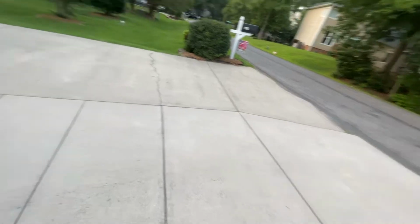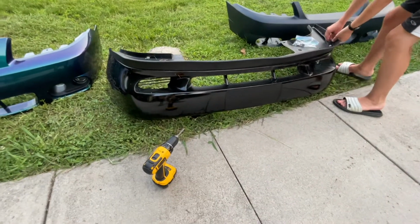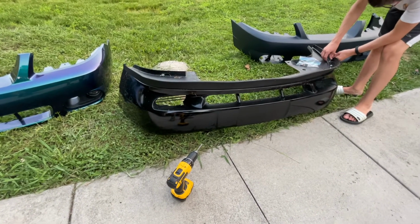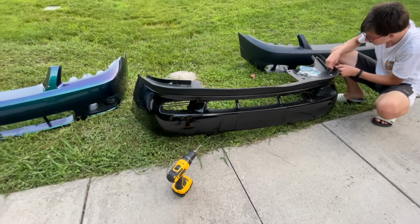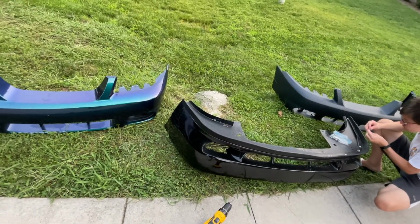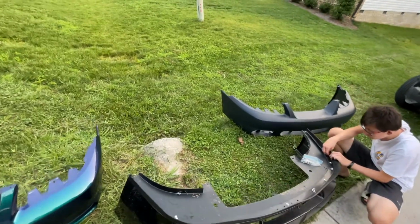I also think it's hilarious because I put my old bumper underneath my porch in hopes that it would be sheltered from a lot of weathering, but it's still really dirty. The rain and the mud splashing did work on this thing. This thing is disgusting.